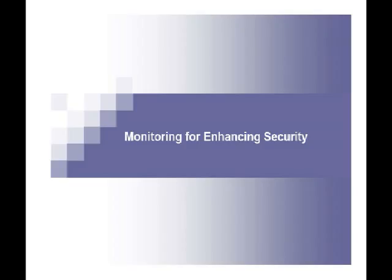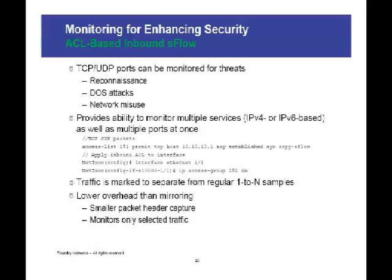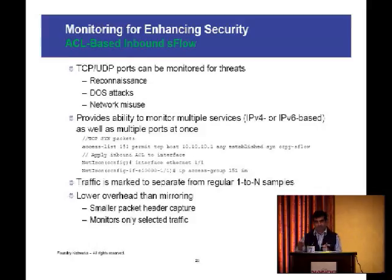The next item is how we can use this approach for enhancing security in a network. One approach is ACL-based inbound sFlow. What this does is you can configure an ACL if you're expecting a certain kind of traffic, and only those packets that match the ACL will be sent to the sFlow collector. This is useful for reconnaissance attacks or DoS attacks or any network misuse. The example here shows a particular host capturing all the TCP SYN packets, which can be monitored offline. The advantage versus mirroring is that it's lower overhead, because it only gets the packets that match, and it only takes the header of the packets, like 128 bytes, rather than sending the whole packet. That makes it much more usable.